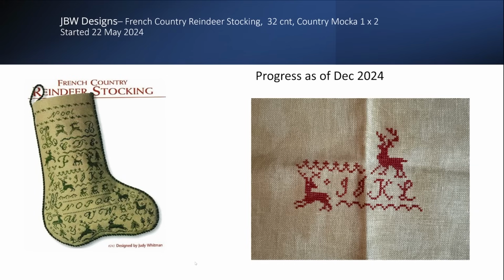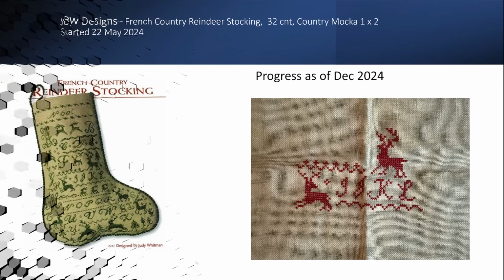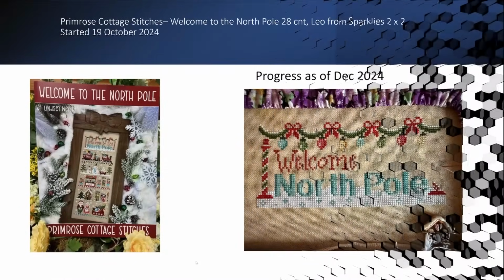I've got to be honest, I struggled with this one. The reindeer to the left, we had some issues with, and I think it's still in the wrong place. I'm going to leave it where it is. So I just need to pull it out. I just need to have fewer active WIPs, and then maybe we might get somewhere.